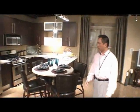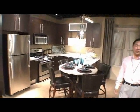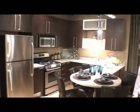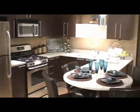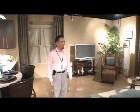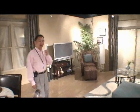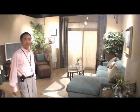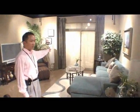Right now we are looking at this particular model, a 2-bedroom unit, little over 1,000 square feet. And so here is the kitchen, dining area, and living room. And what is your price range at the development? This one started at $360,000. This particular unit? Yes. This one is on the northwest corner, so it has very nice city view. And there's a balcony off the living room.